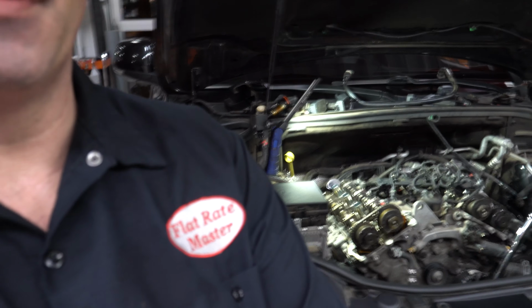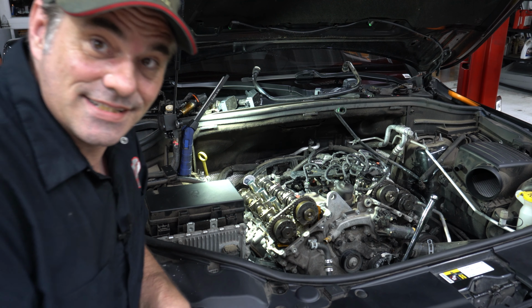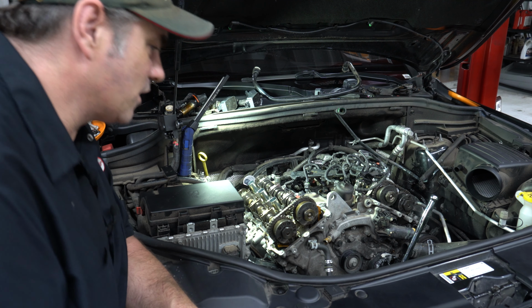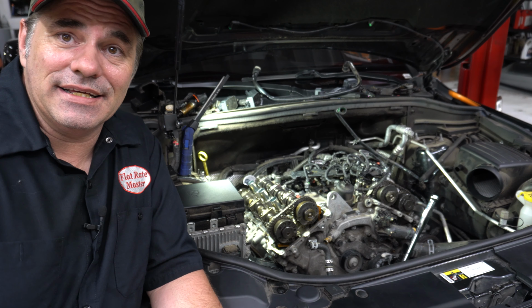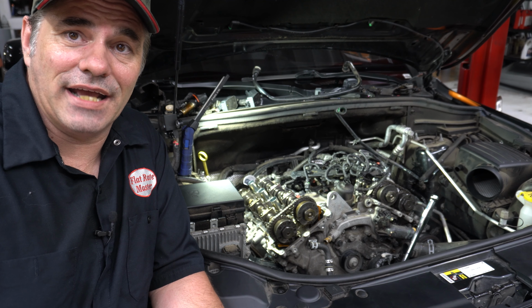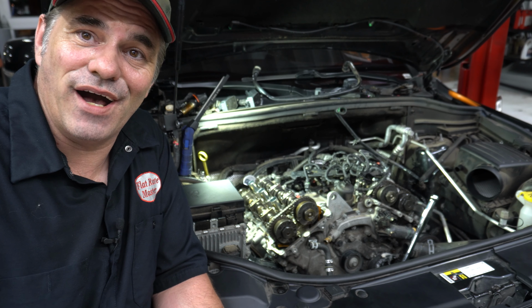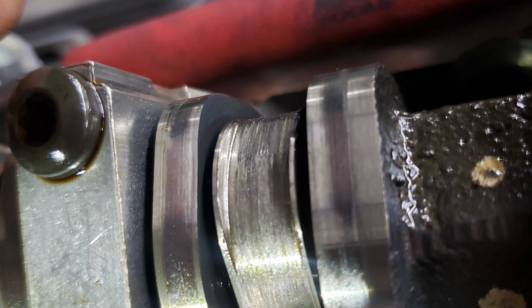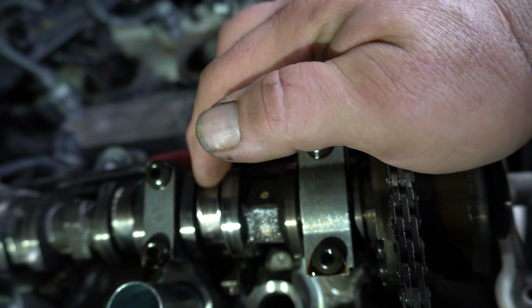I got a Jeep Grand Cherokee. This is the newer one. What year is this turd? 2016 Jeep Grand Cherokee. Updated the rocker arm design. They upgraded the tools you need to do the job. And guess what? It still does the same thing. So as you can see, hopefully, it destroyed the camshaft and destroyed that one. Yep, got a nice little groove in that.